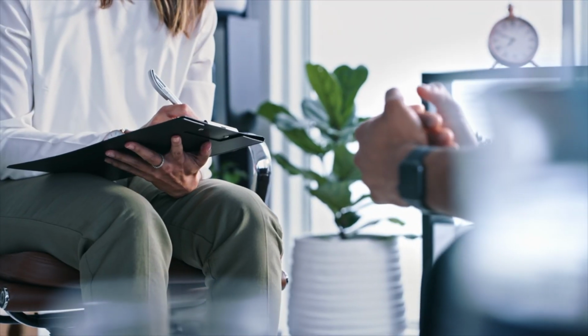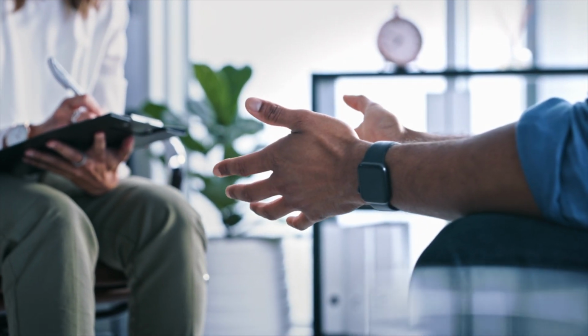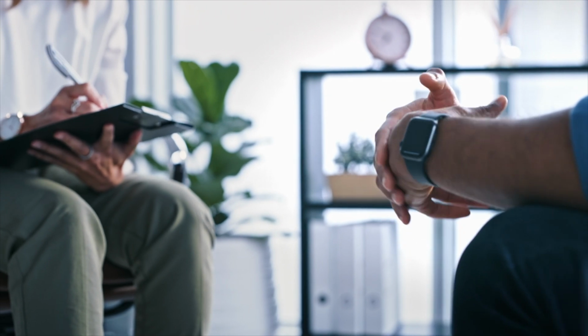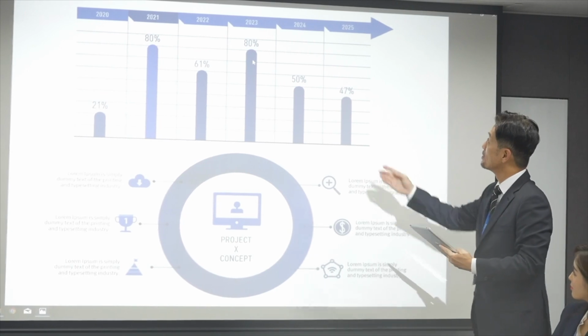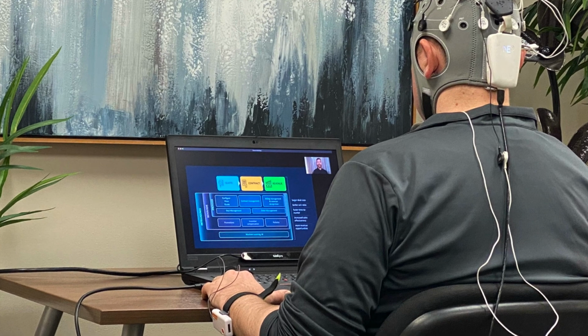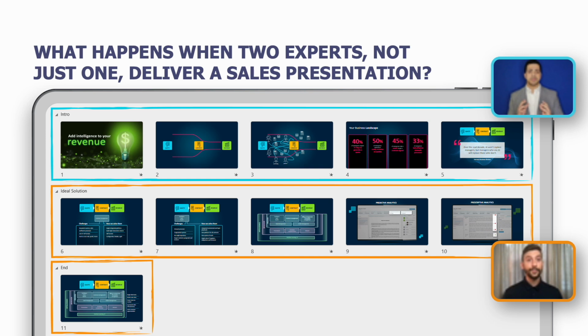In fact, I challenge you to find a cognitive task that working memory is not a part of. Anything that requires people to think, understand, solve a problem, plan, and ultimately make decisions involves working memory. In the context of sales presentations, you might think your slides overload working memory, but that's not always the case. In one neuroscience study, I asked the question, what happens to working memory when two speakers, not just one, deliver a presentation? Sellers often split a complex sales presentation with a tech engineer to showcase expertise and avoid monotony.